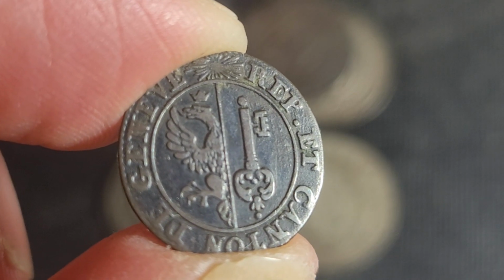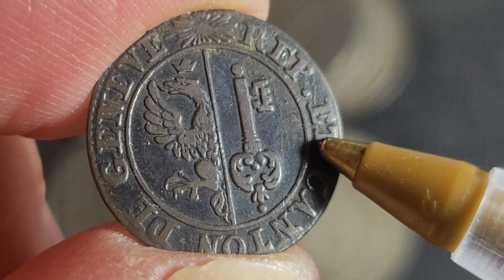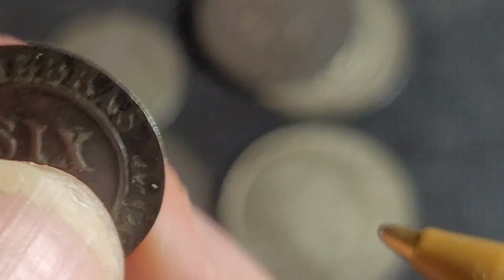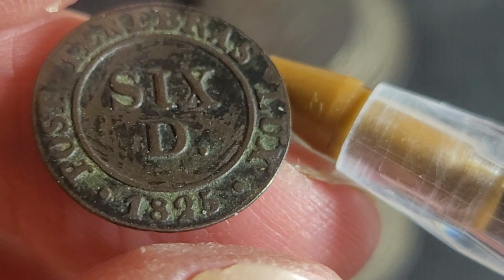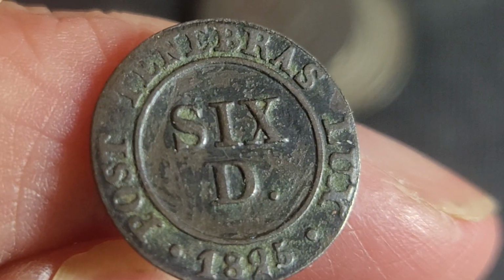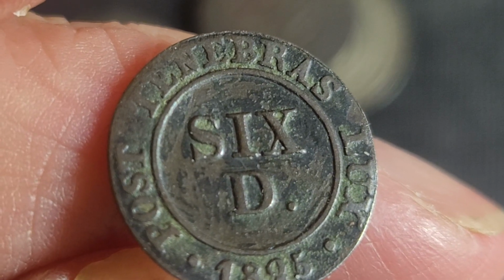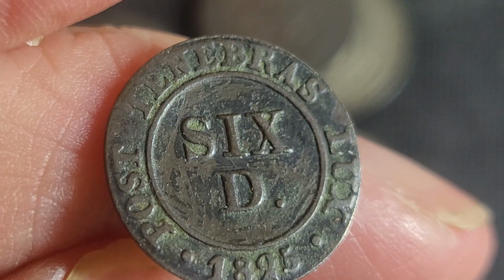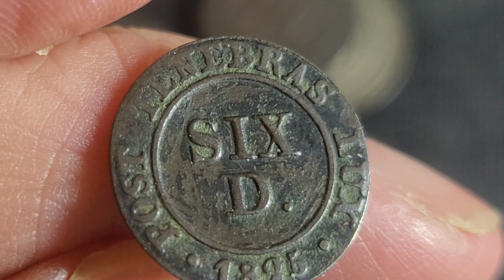So this coat of arms has an eagle and a key. It says Geneva Republic et Canton de Geneva. So Republic of the Canton of Geneva. Doesn't say Switzerland on this side, and on this side it has the denomination, which is 6 deniers. So this is the smallest coin that they issued for circulation in the Canton at the time. And the Post Tenebras Lux, and this was issued as a bullion coin, which this one is. You can see it's toned dark. And they also issued a silver coin, which seems to be very scarce, and I don't think anyone's got it.